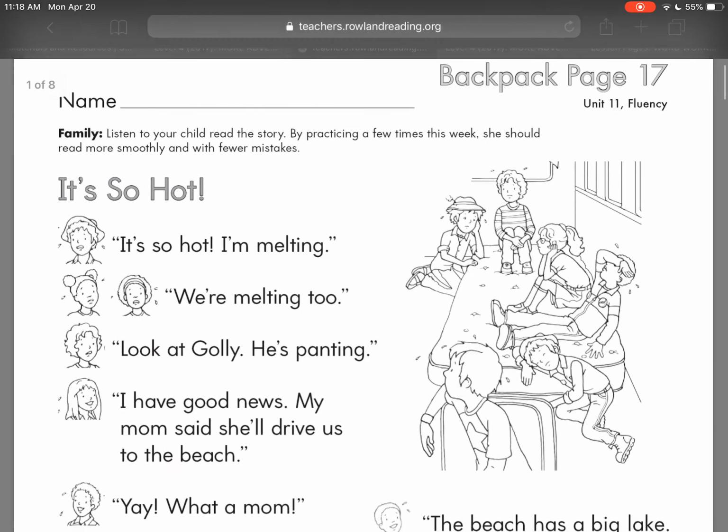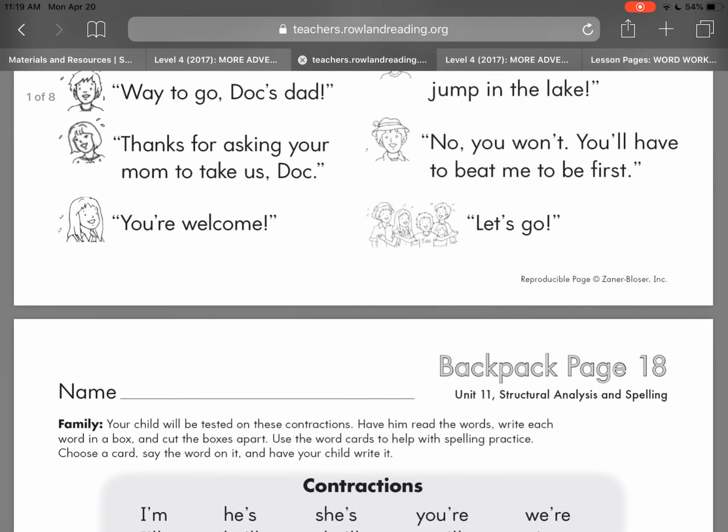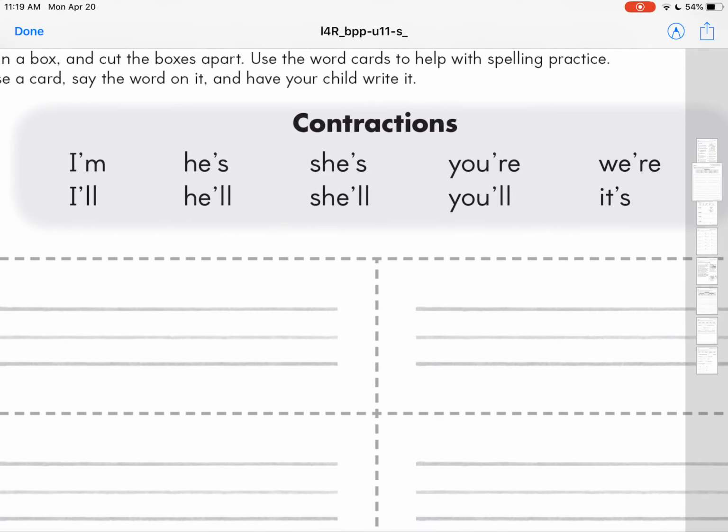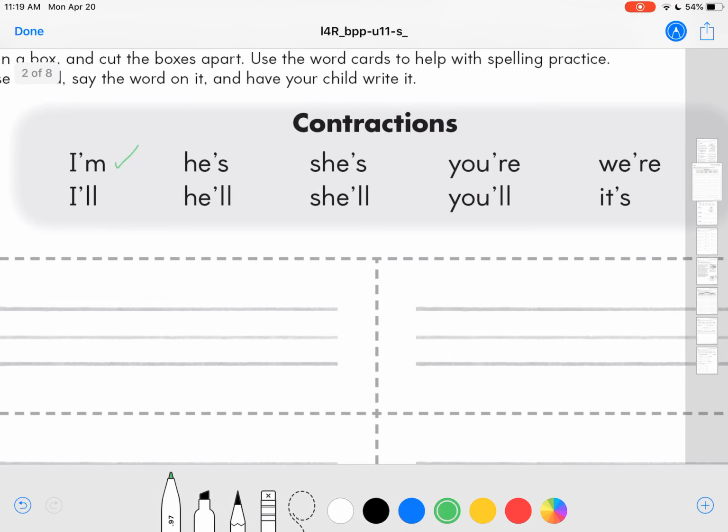Then today you're also going to do page 18. These are the contractions. We haven't worked on them in person, but I want to talk about them so that you know exactly what you're doing today. So we have the words I'm, he's, she's. You're, we're. That's we are and you are. I'll, he'll, she'll, and you'll. That's I will, he will, she will, and you will. And it's, we use it's, I-T apostrophe S, when we're talking about the two words together. It is. It is.